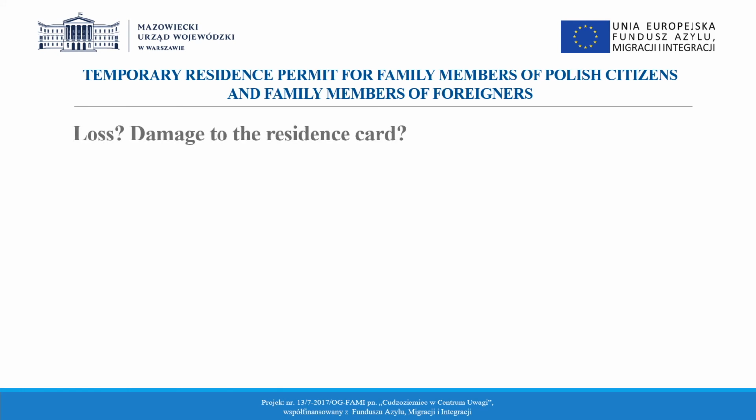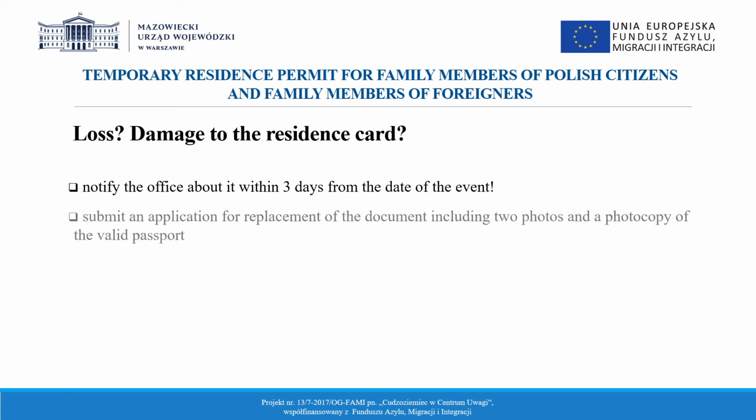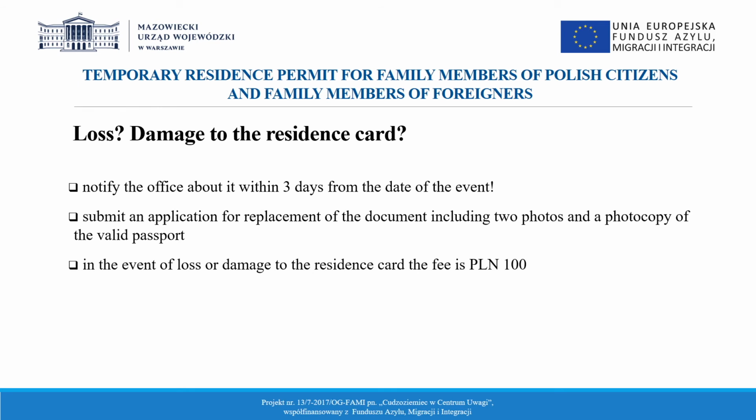In the event of loss or damage to the residence card, you should notify the office about it within 3 days from the date of the event, send the form by post, the application available on our website, and follow the steps outlined there. And submit an application for replacement of the document including 2 photos and a photocopy of the valid passport and confirmation of the payment of stamp duty in the amount of 100 Polish zlotys.